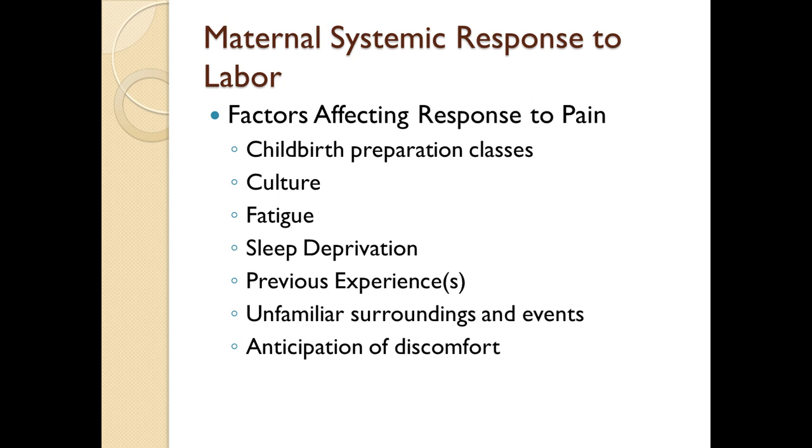So what affects mom's response to pain? Sometimes childbirth classes may have mom prepared so she knows what to expect. Culture. I've done a lot of Amish deliveries, and the Amish women are very stoic. They're some of my favorite culture to deliver. They are taught and raised to not show any weakness or emotion, I guess you could say. I've seen some crazy labor and deliveries with these women, and they just don't say a whole lot.